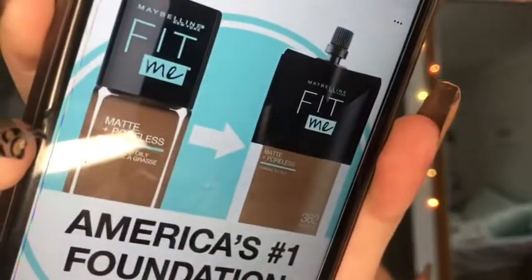This, I'm not sure how I feel about. I just wanted to mention this. I don't really use foundation, but I want to know what your guys' opinion is on the Maybelline Fit Me turning into a squeeze tube. I feel like I've seen that squeeze tube when my little cousin used to eat these pouches when she was a baby that had baby food in them. That's what that reminds me of, and I'm not sure how I feel about it.